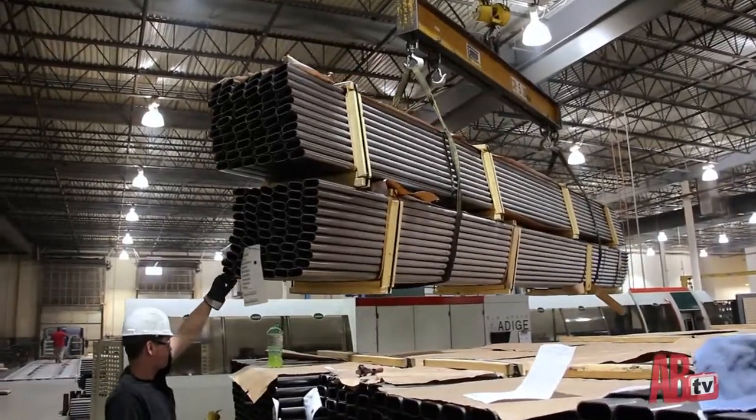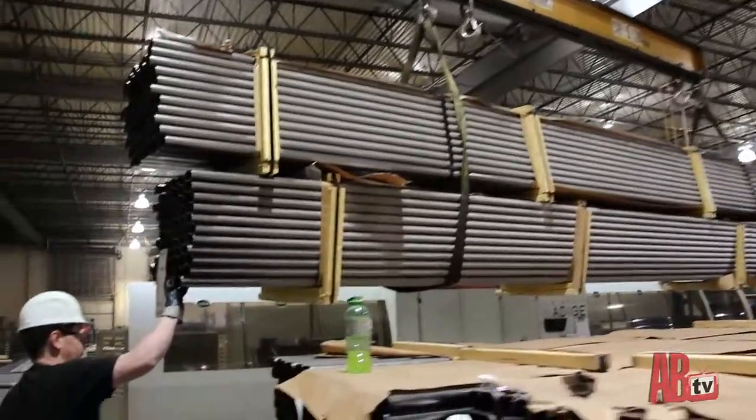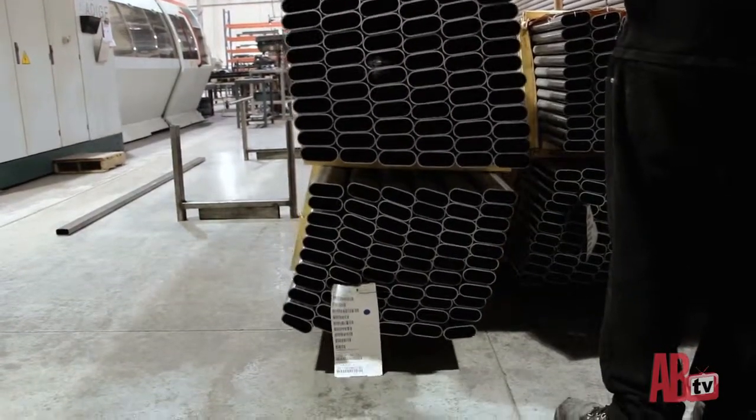We unload these big bundles of steel from our flatbed trucks, and you can see, even though we're doing 90 million a year out of this factory, 200 machines a day, this is it for what we sit on for steel.